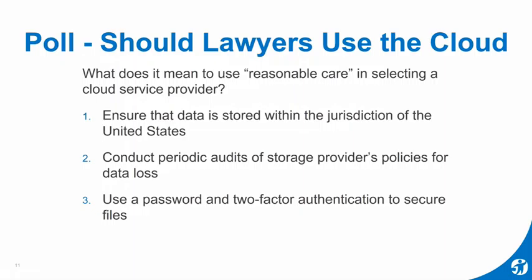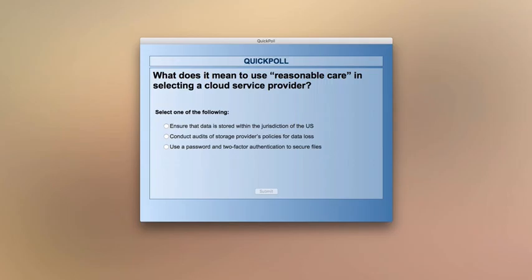All right, next poll question. And I'll go ahead and spoil it for you. Not every state has a requirement or an opinion on using the cloud. About half of them do, and they list a number of requirements. Every state that does says that you should use reasonable care in using the cloud. So my question is, what does reasonable care mean regarding selecting a cloud service provider?